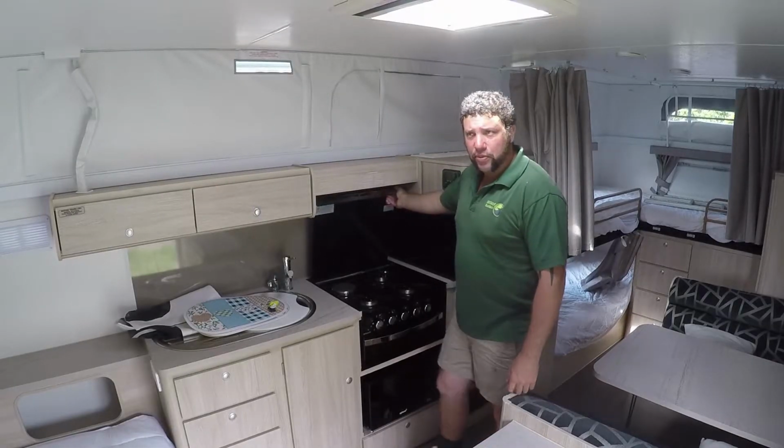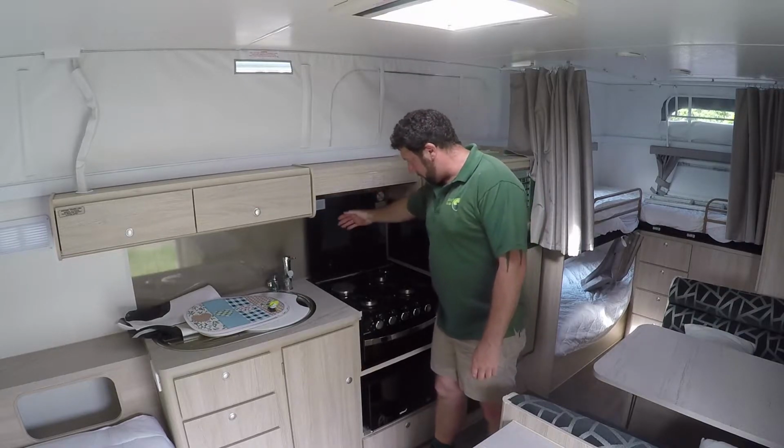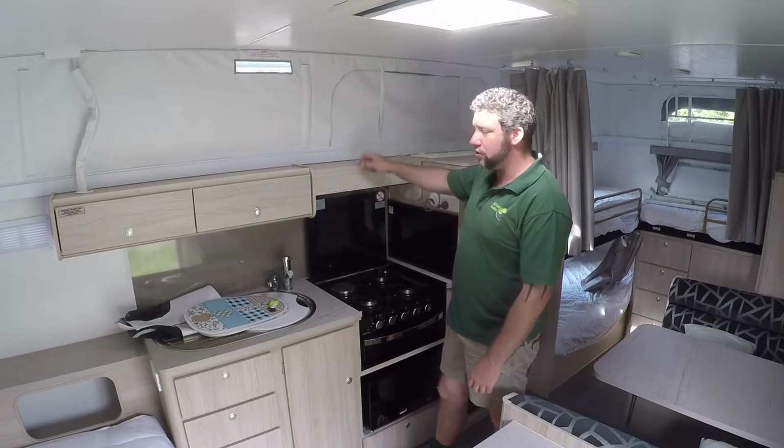The cooking stove was super easy. It was great to use. Flips up easy. That's your splashback, and then this here is your protector against this timber panel just here. Range hood works, that's okay, it just blows straight outside.